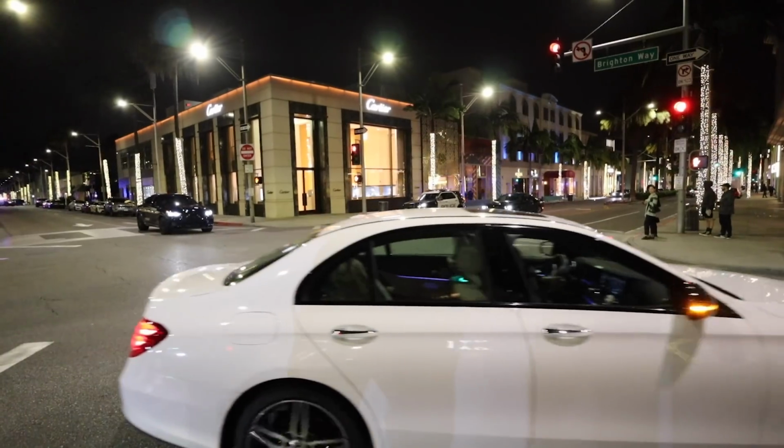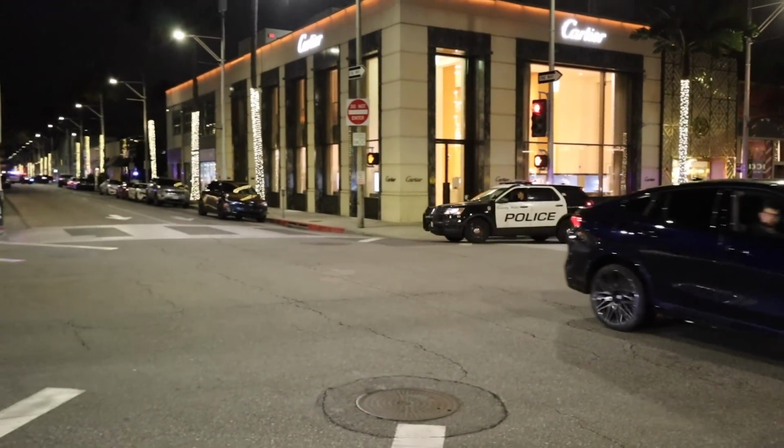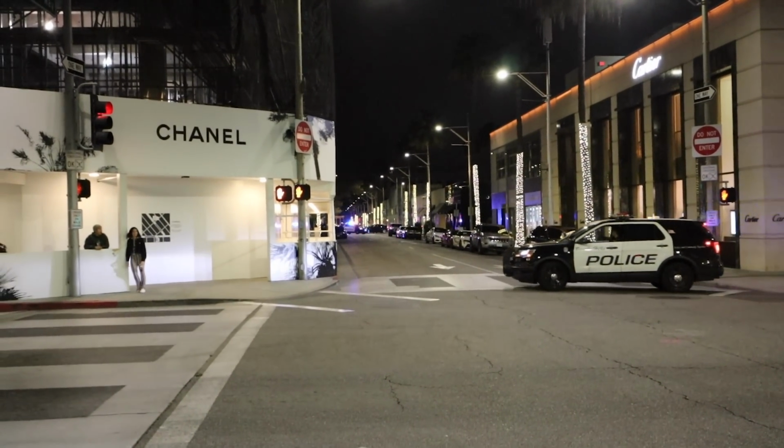Man, the cops came quick. That was not even 5 minutes of these guys driving through. Oh, they shut it down.